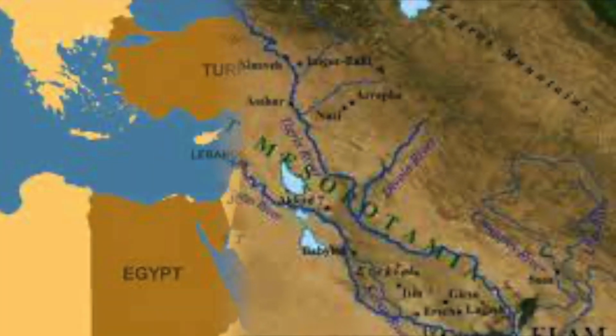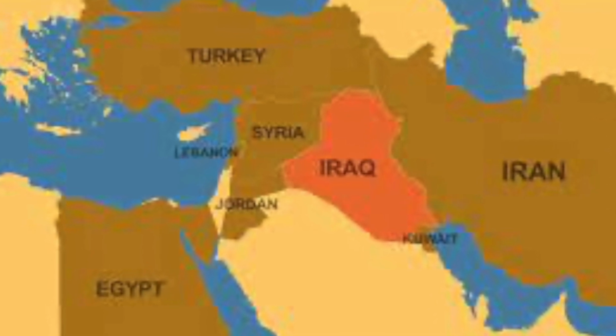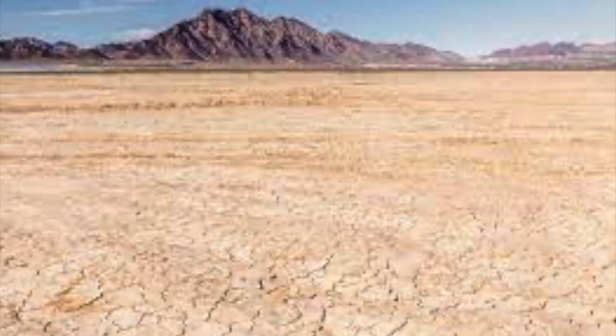Did you know Mesopotamia is formed from an ancient word, meso, meaning between or middle of, and potamos, meaning river? Situated in the fertile valleys between the Tigris and Euphrates River, the region is now home to modern day Iraq. Mesopotamia has a hot and dry desert climate.